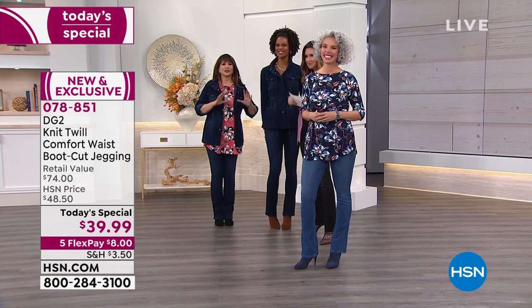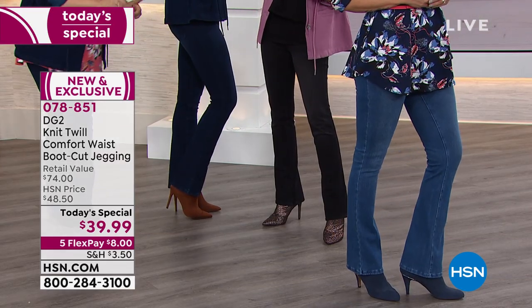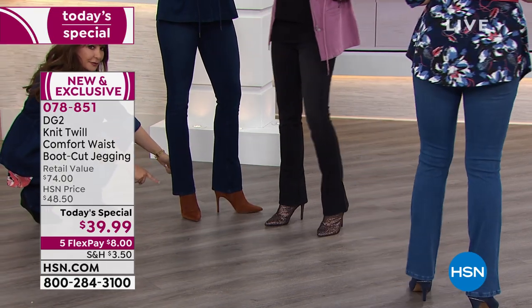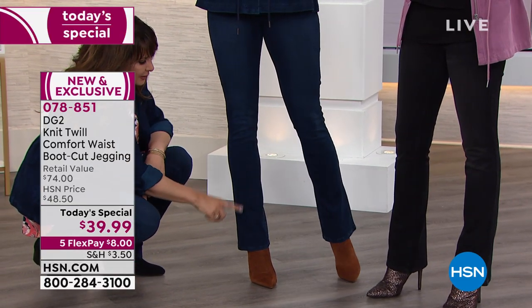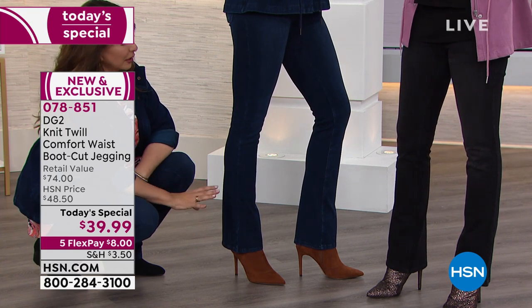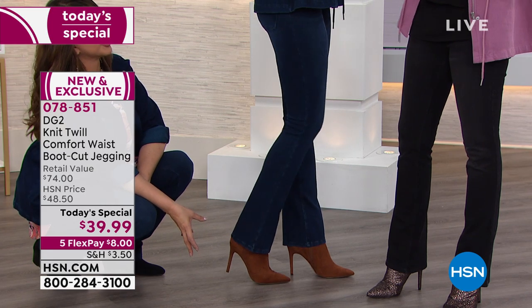From the knee up, this is just like your favorite skinny jeans from DG2 in terms of the fit. Then from the knee down, this has that soft flare, which means you can rock it with your pumps, your cool boots, with clogs and espadrilles and all of those clunkier, wonderful wedges that we love to wear, because they're so comfortable.